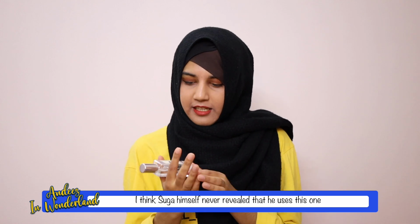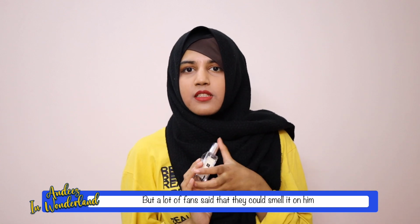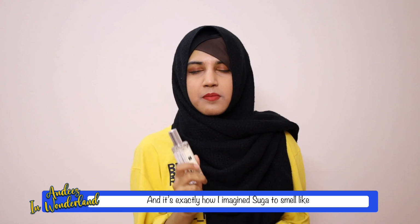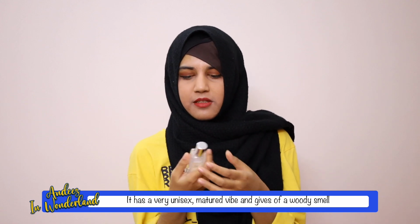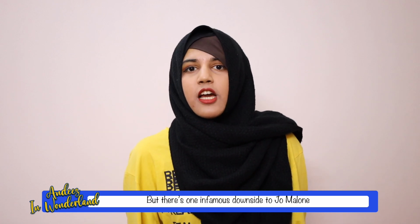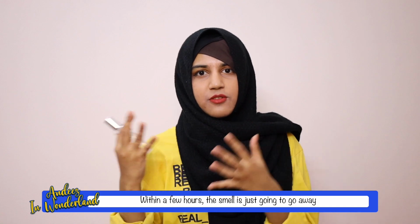And I think Suga himself never really revealed that he uses this one, but a lot of fans say that they could smell this on him, and it's actually exactly how I imagined Suga to smell. It has a very unisex, matured vibe, like a woody smell. I think I can never stop smelling this. But there is one infamous downside to Jo Malone: it doesn't last that long. Within a few hours the smell is just going to go away.